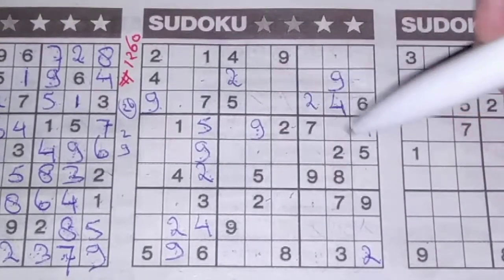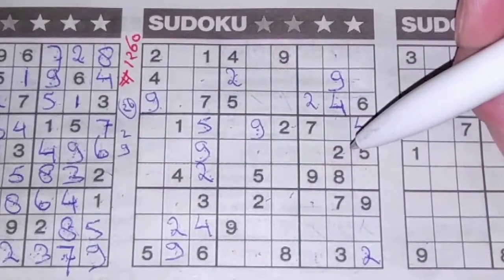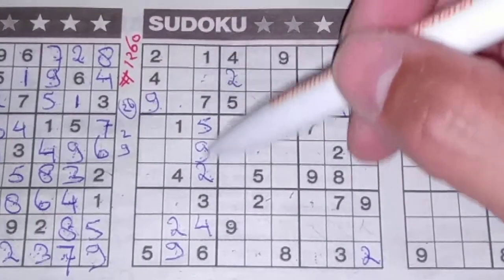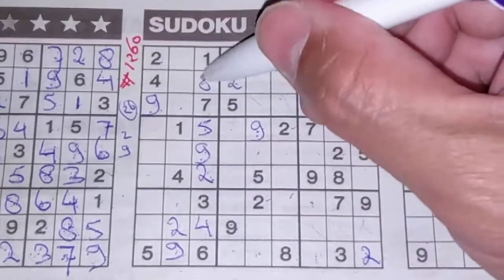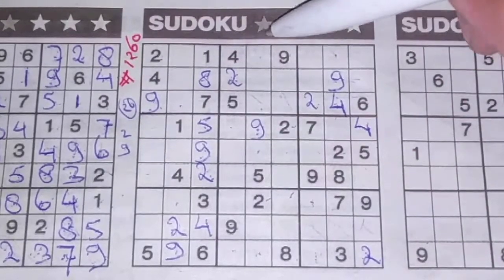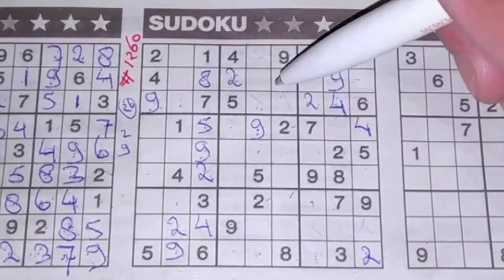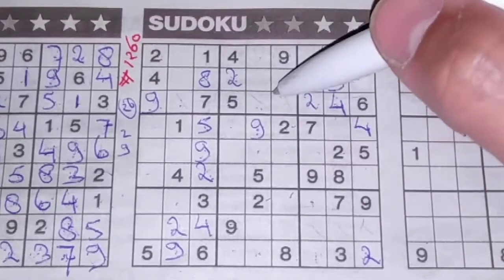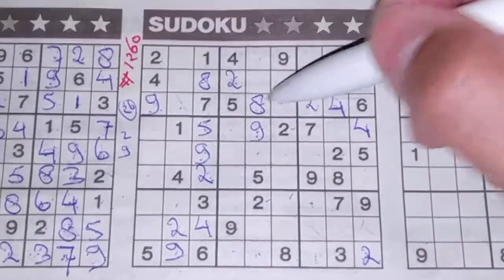Then one number left in the third column should be the number 8. 8 is missing. In the third row, 3 missing numbers. One of the missing numbers is 8. We see here an 8 in this big square. So no 8 in this box. So the 8 could be here or could be there. We see here already an 8. No 8 there. 8 should be here.